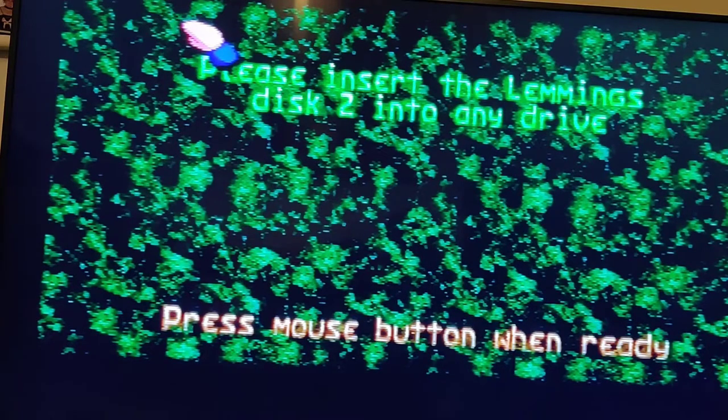So I'm just going to move on to disc 2. Again, we use the switch at the bottom. We click the mouse in to tell it that we've changed disc. So we'll let the Amiga do its thing.